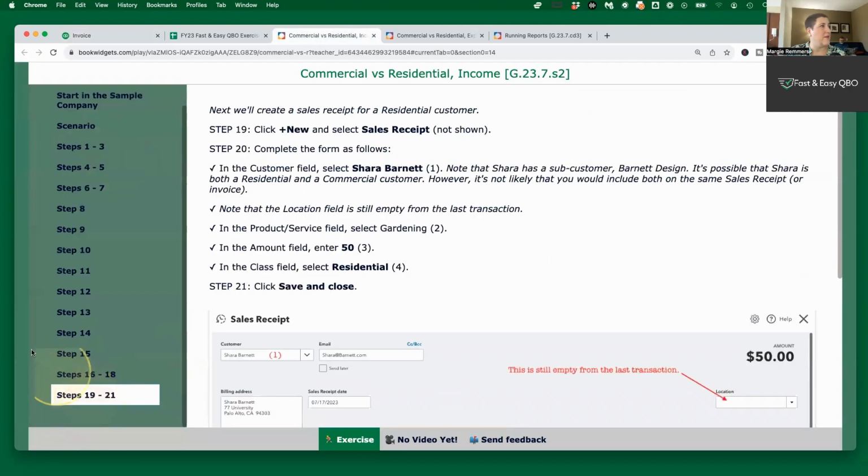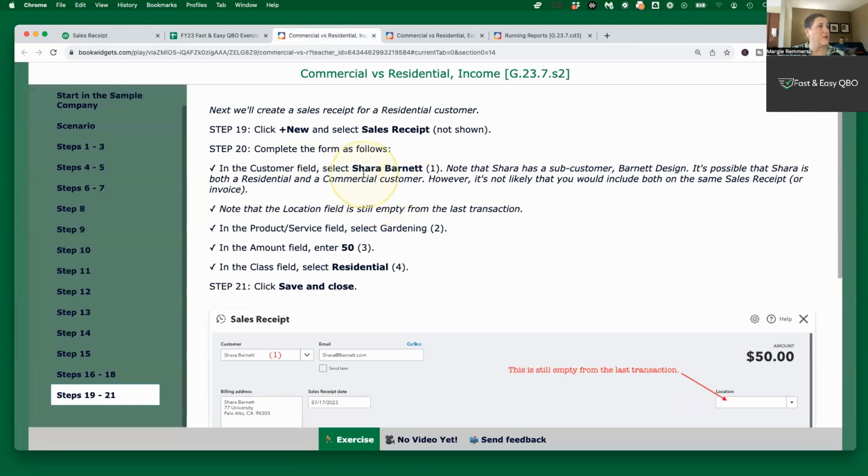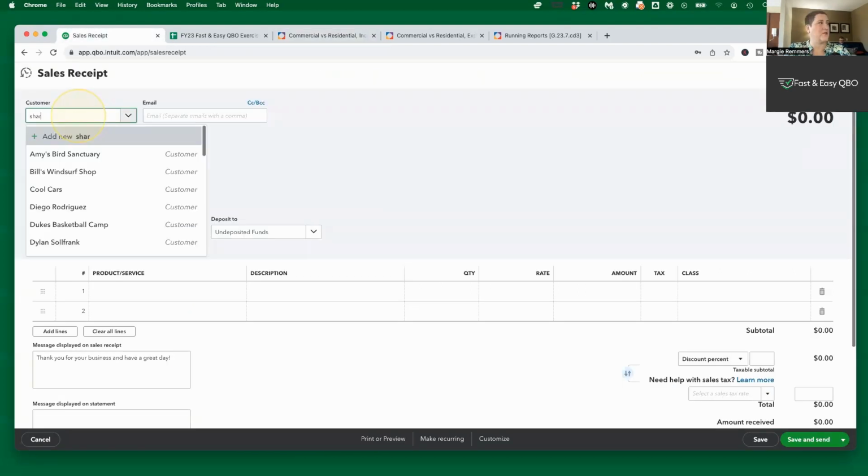Okay. And then next we'll create a sales receipt for a residential customer. Click plus new and select sales receipt, plus new, sales receipt. Who's this for? Shara Barnett. Okay. Note that Shara has a sub-customer, Barnett Design. It's possible that Shara is both a residential and a commercial customer. However, it's not likely that you would include both on the same sales receipt or invoice. Note that the location field is still empty from the last transaction. Of course, we're not doing locations in this exercise.